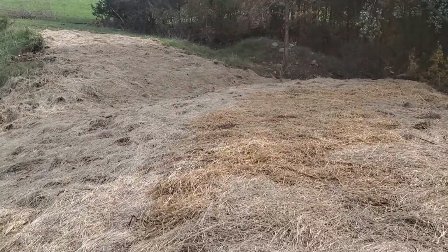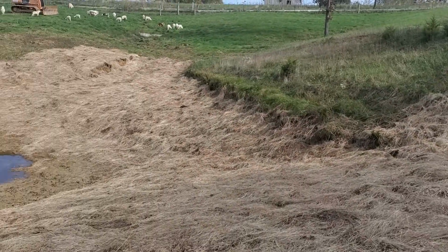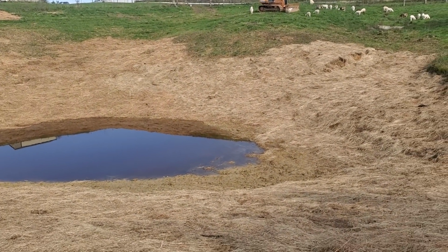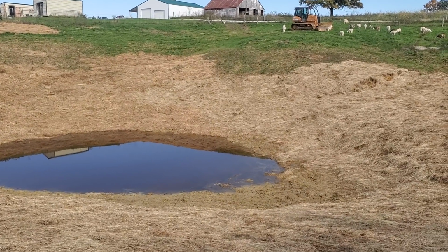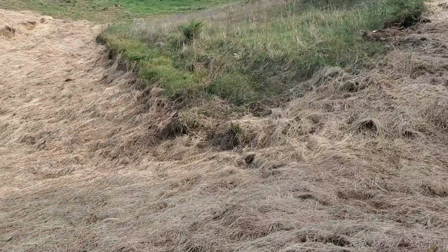Sheep we don't worry about. They're not gonna get in the water, but a bull, they would. So we'll have a wire around this pond where the cattle can't get in it. And when the sheep are in here, don't worry about it. They're not gonna get in it. They don't like water.